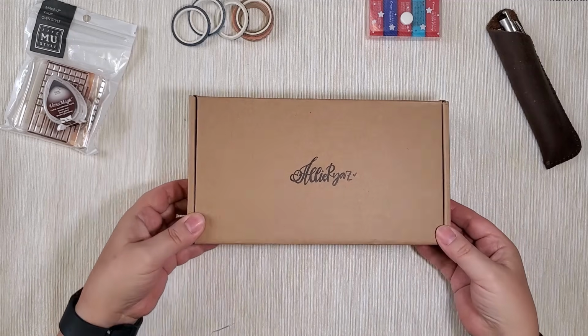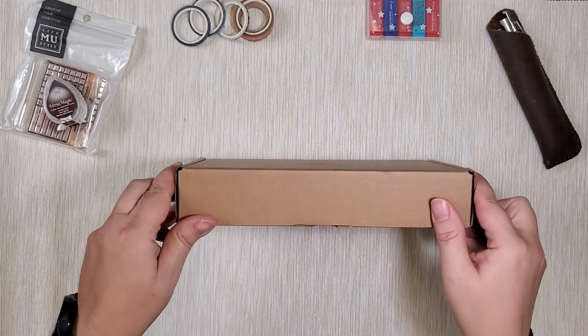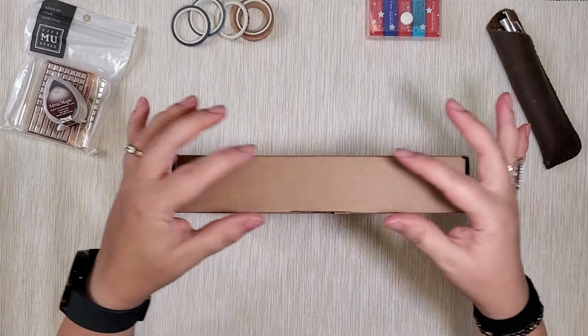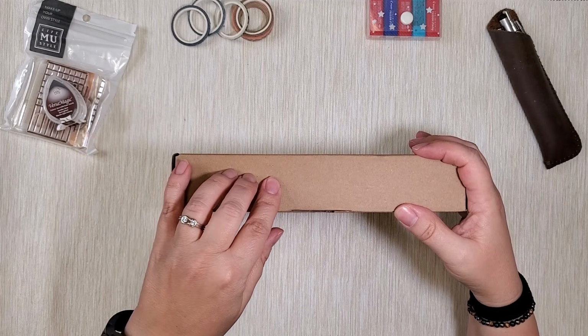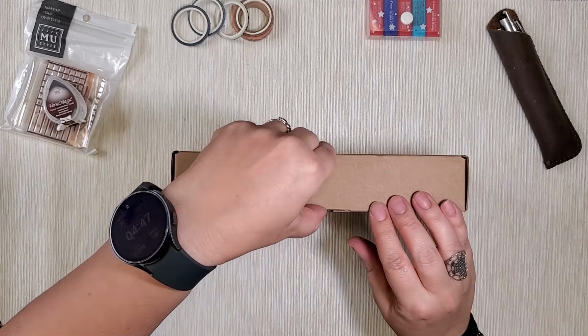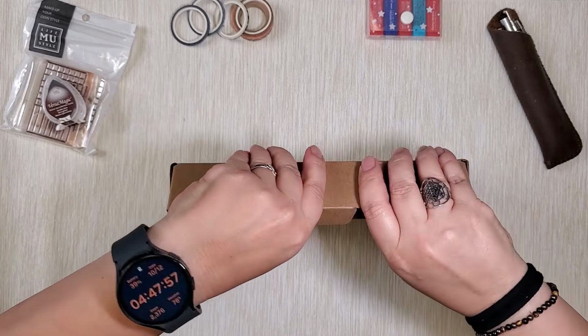It comes in this cute box, as you can see, so very giftable. Let's open it up. Ooh, it's so heavy. As you can see, this box, as thick as that is, I'm pretty sure that's how thick the planner is, because this notebook is heavy. A lot of pages, definitely enough for a long while.